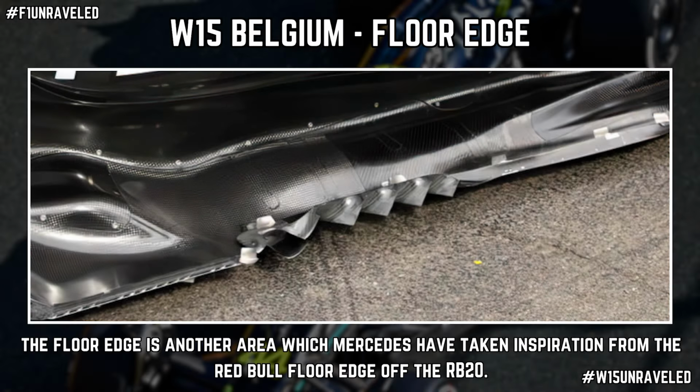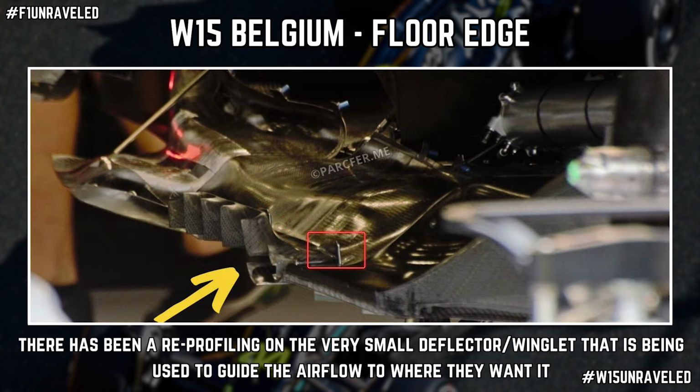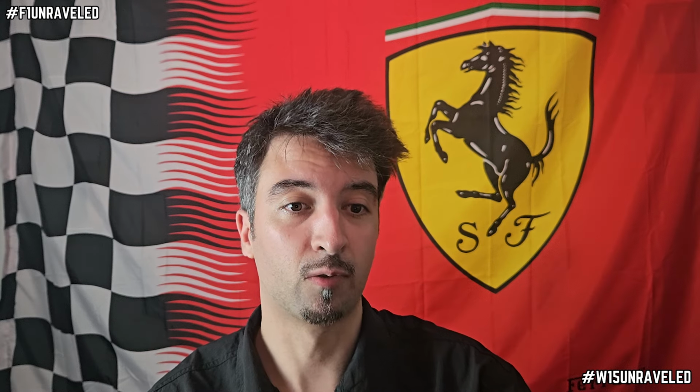Number one, just a little bit in front of and inboard of the floor edge, there seems to be what you could describe as a sort of turning vane, although it's not anywhere near that, but it's the easiest way for me to describe it to you. And this of course is going to be used as a deflector to guide the air around that particular portion and to help accelerate the speed at which the airflow is passing through this particular region of the floor as the air travels in and around the floor towards the back end of the W15's diffuser.